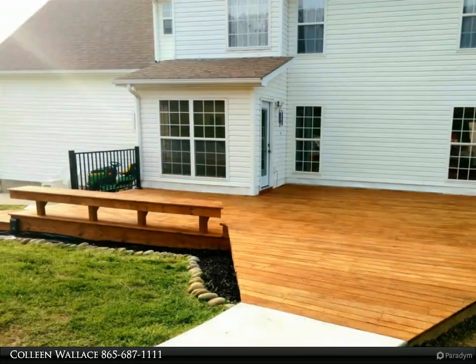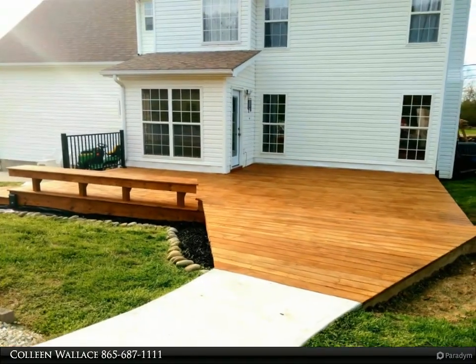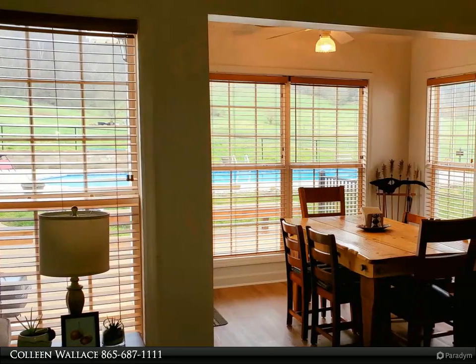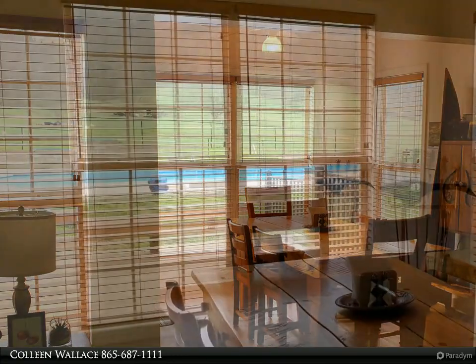Bonus room can be used for a fourth bedroom, has a closet and tons of storage. Large master bedroom has a whirlpool tub in the master bath and a huge closet. Front room can be used for a second living room. Formal dining room and breakfast nook both.